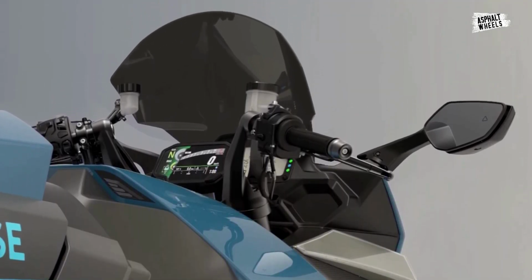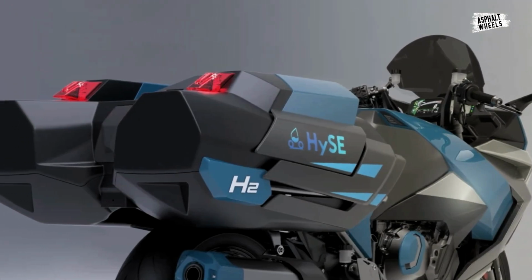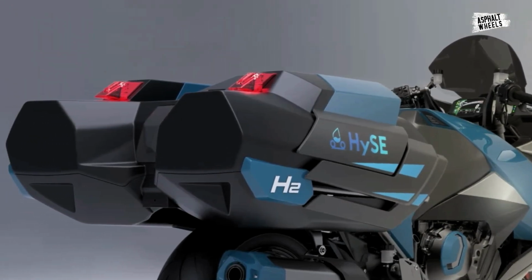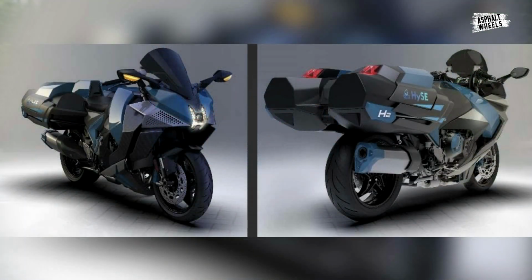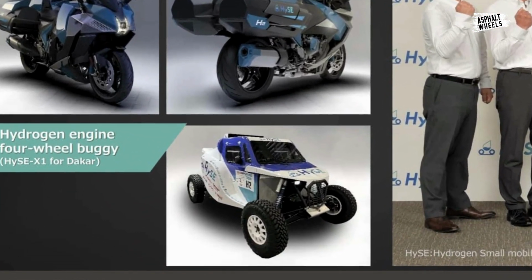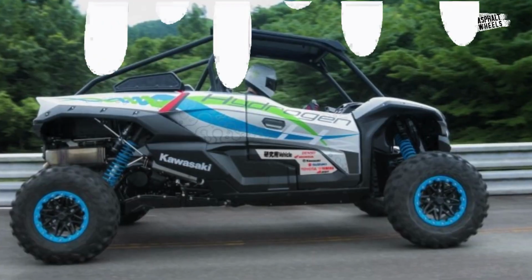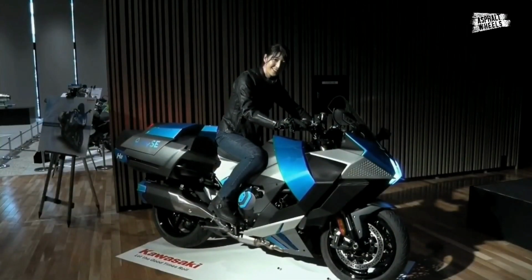Moreover, Kawasaki has successfully introduced a strong hybrid motorbike, namely the Kawasaki Ninja 7 HEV, so the technology is ready. According to Kawasaki Motors Company Limited CEO Hiroshi Ito, it is based on the Kawasaki Ninja H2 SX. Unlike the usual team green color, the prototype design uses various soothing shades of blue. You'll also see it on the HySE logo, as well as on the HySE X1 vehicle that will be racing at the 2024 Dakar. Not much concrete information or details are provided.